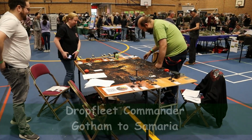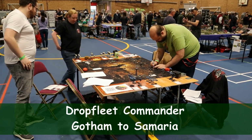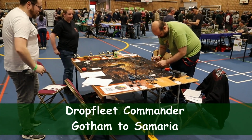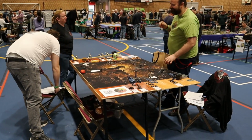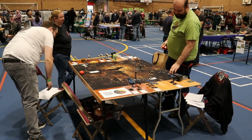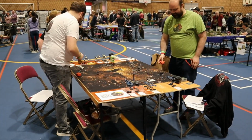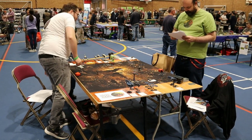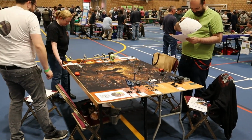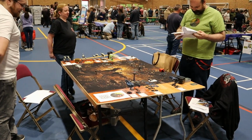Next up was a game of Dropfleet Commander, hosted by Gotham to Samaria, a social gaming group with frequent meetings playing all sorts of miniature skirmish games. The ships look really good on the space-themed gaming map being used for the game. I've always liked the concept of large-scale ship fleet battles that then conclude with planet skirmishes using the complementary game Drop Zone Commander, where you command troops and vehicles on the planet's surface.